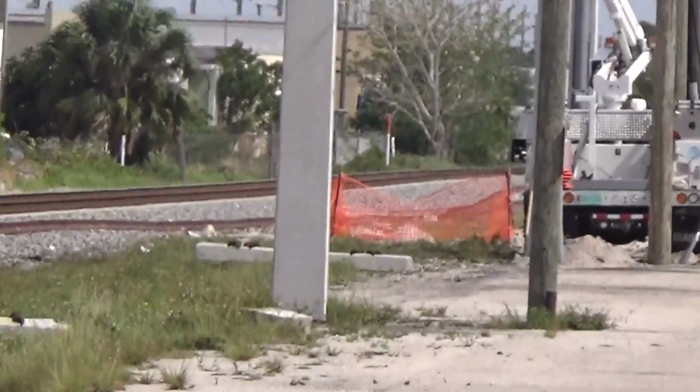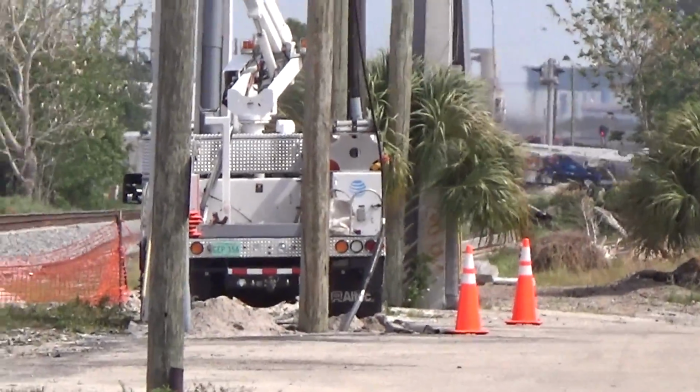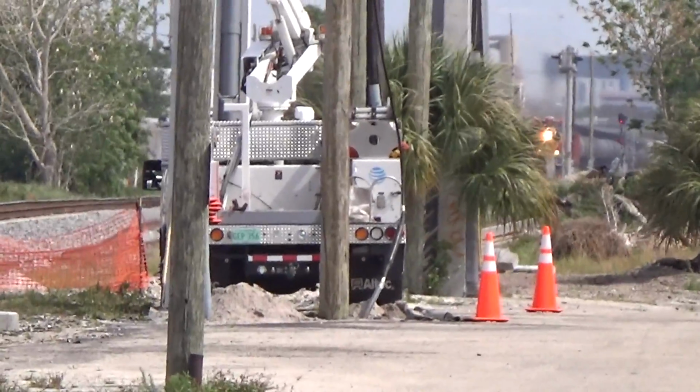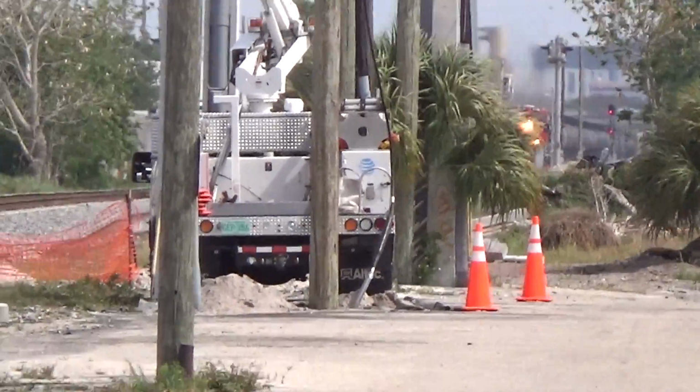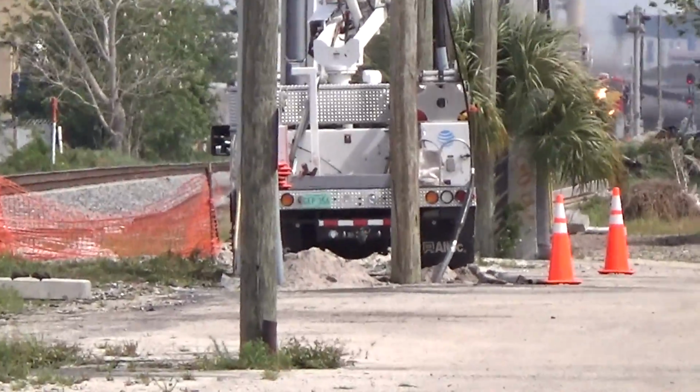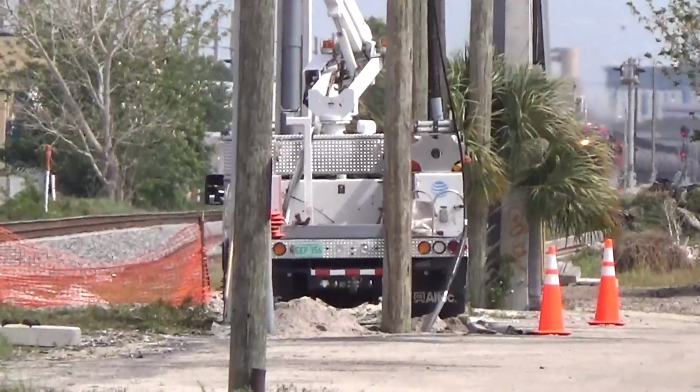FEC 109's headlight there in the distance, I do believe. Yeah, there he is. Looks like he's got a string of tankers on top. Over.